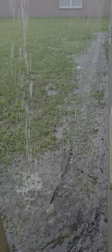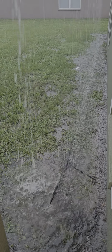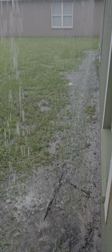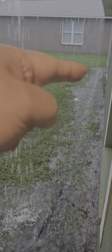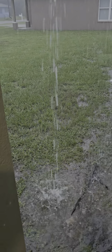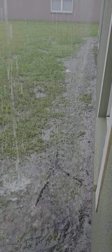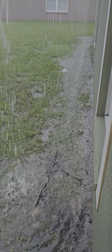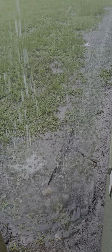And I've only been here a couple of years, so I'm going to go ahead and try to get ahead of it by getting a gutter system put in that takes all that water off and out of the trenches here, funneling it either out to the curb or into a rain barrel system so I can hang on to some of the water if I ever need it for plants in the future.